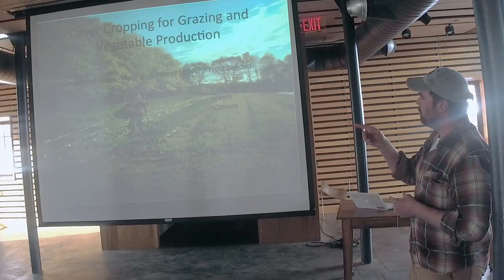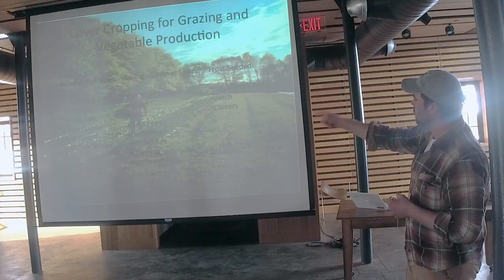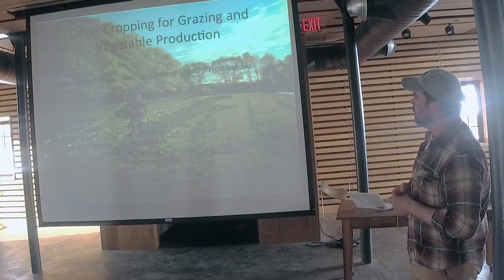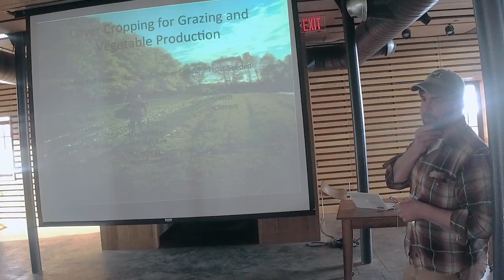So the one thing that we usually try and keep in is clover, which I guess I don't have in the spring summer. So they do seem to like clover the best, and buckwheat. They go crazy for buckwheat.